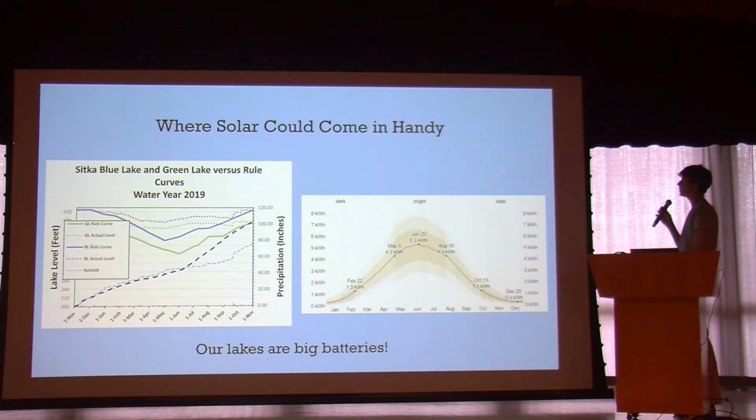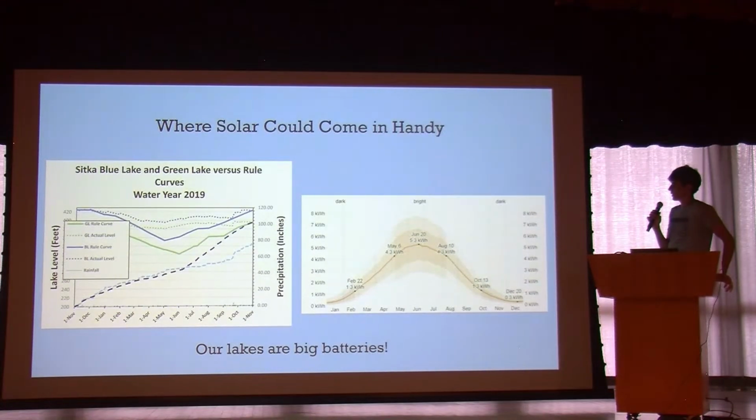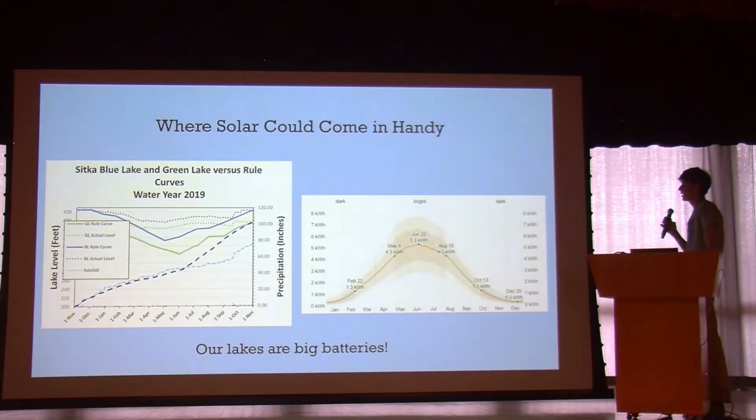Okay, and also where solar could come in handy is, I was talking to the power plant operator, the senior power plant operator. I spent like half a day talking to him, and one of the things we talked about is what it would look like if Sitka did come to this place where we ran out of power that we could generate, and when that would be and what it would look like.